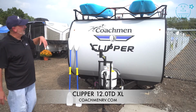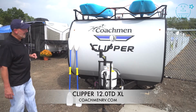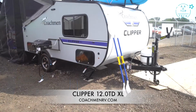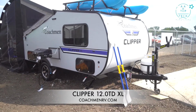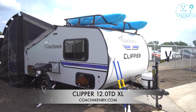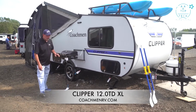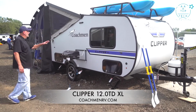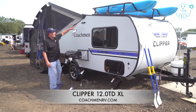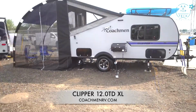You can see we have the kayak rack on the top. Also can be accessorized with the jacket bike rack too. Some of the unique features that we put into this unit, the LED lighting, it has through storage in the front, large window. We have the outside grill with the quick connect propane to it as well. Has a nice LED light up top here, a blue LED light. Also another baggage door in the rear as well.